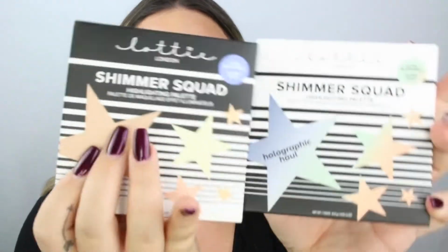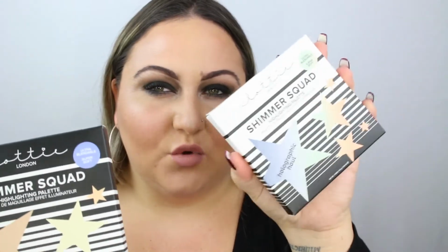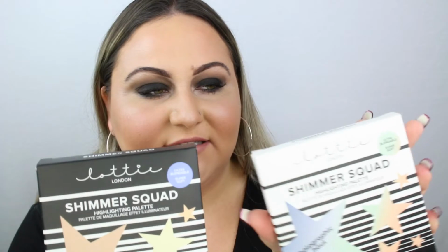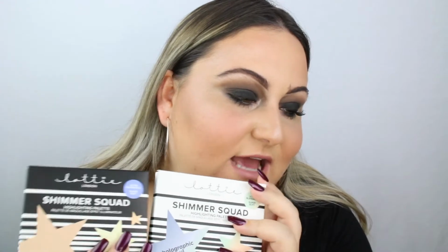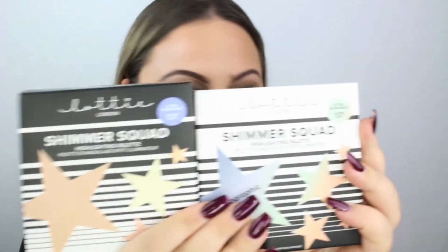So I got two highlighting palettes. They're holographic highlighters. I feel like they're a little bit more editorial. Not this one. This one I feel is more like those colorful highlights that people don't really wear on the regular. So I wanted to get these, and I got these both for $1.10. And they were originally $10.99.